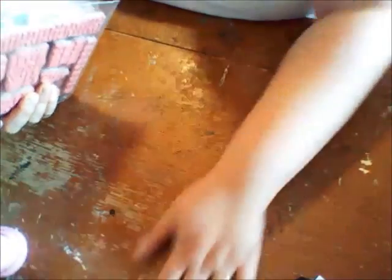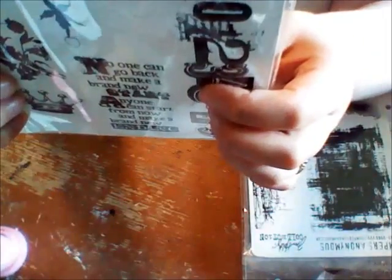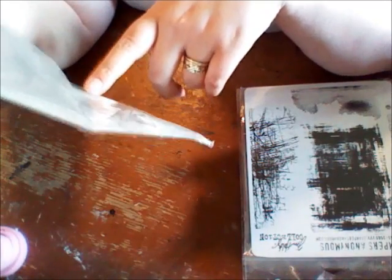And I got some of my Tim Holtz stamps in today. I was really excited. Let's see. I got Fairy Tale Frenzy CMS058. And I wanted it because of this and this flourish right here. And then I like the crown. And I love everything about this stamp, actually. Those letters. Oh, I love that. It says, no one can go back and make a brand new start. Anyone can start from now and make a brand new ending. I love that quote.